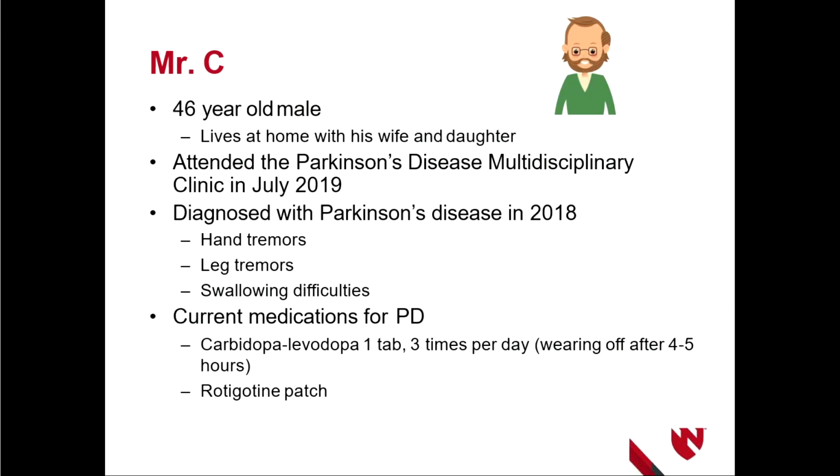So we'll talk about our case study. His name's Mr. C. He is a 46-year-old male who lives at home with his wife and his daughter. He attended the multidisciplinary Parkinson's disease clinic they have at UNMC back in July of 2019. He was diagnosed with Parkinson's disease in 2018.